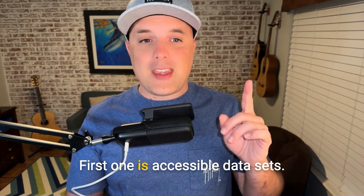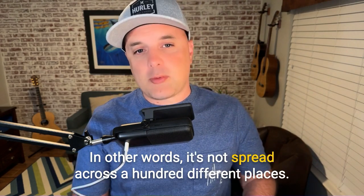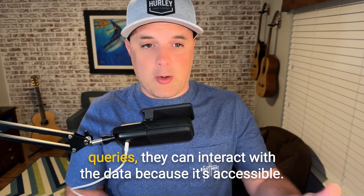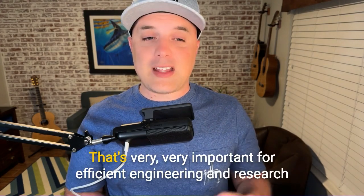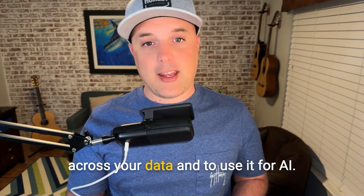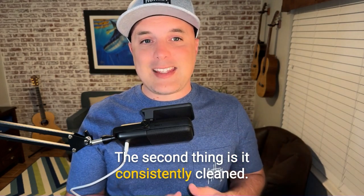First one is accessible data sets. In other words, it's not spread across 100 different places. A machine learning or a data scientist person can sit down, they can write queries, they can interact with the data because it's accessible. That's very, very important for efficient engineering and research across your data and to use it for AI.